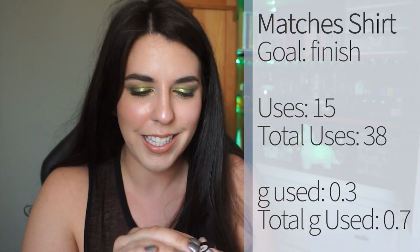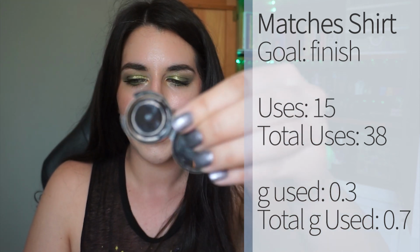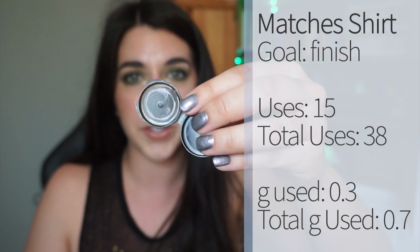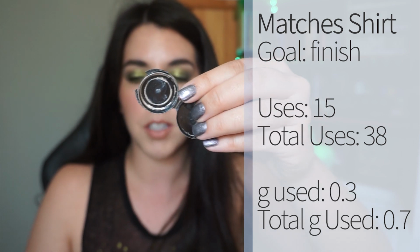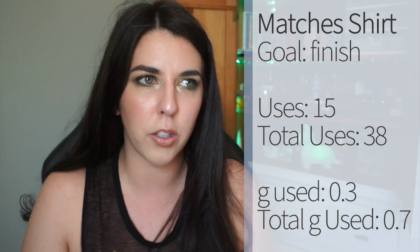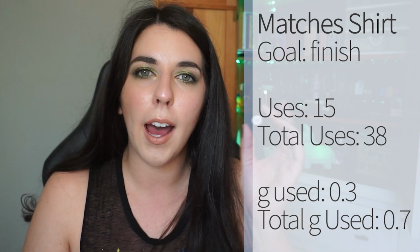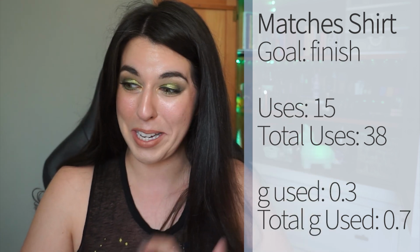And for that, I picked this little teeny tiny highlight that Haley had sent me for Christmas this past year, and I finished it, and I'm pretty darn excited. That was the goal. I brought this with me to Albuquerque when I went to New Mexico. When you're seeing this, I was there about a week ago. So I used this up. I was really excited about that.